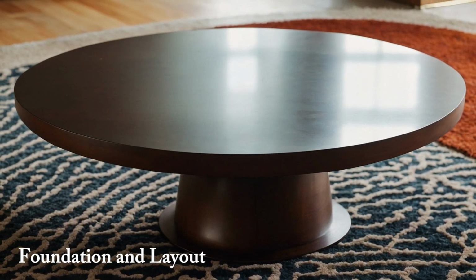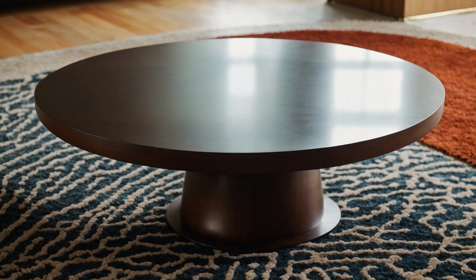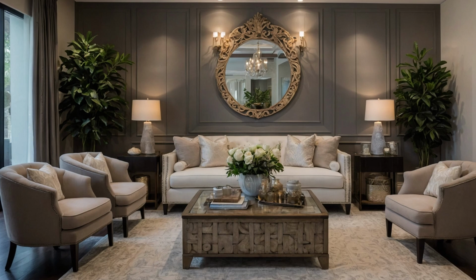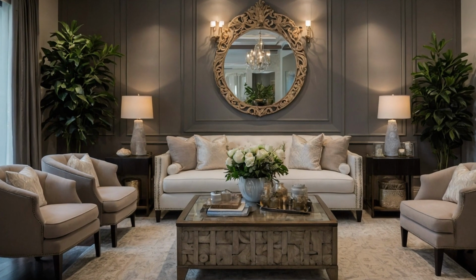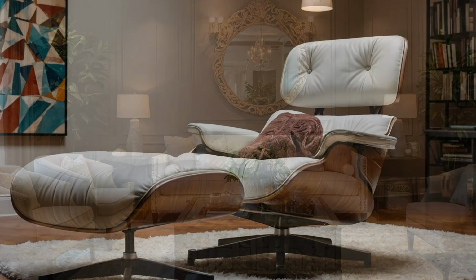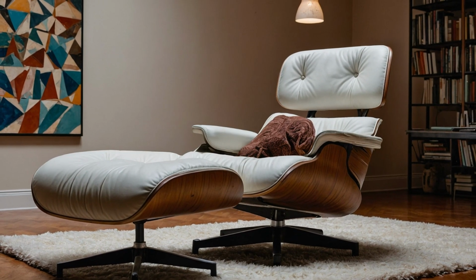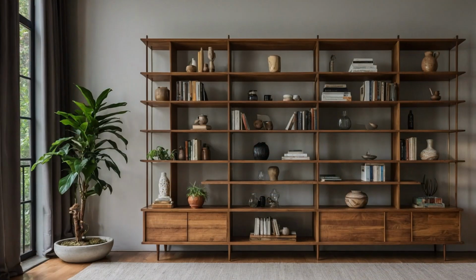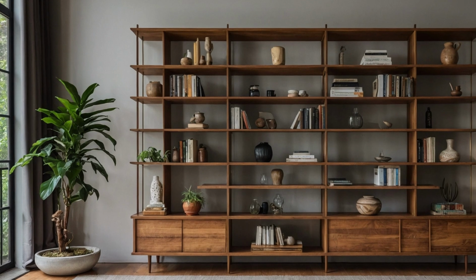Are you ready to take your living room design to the next level? Mid-century modern style is the ultimate blend of timeless elegance and modern sophistication. This design trend has captivated homeowners and designers for decades, offering clean lines, functional beauty, and a chic, minimalist aesthetic. But why has it endured so long? It's because it brings both style and practicality to any space.